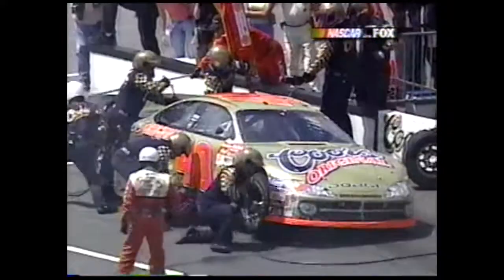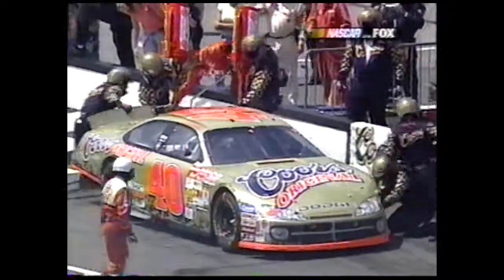Craven, Jeff Burton, Michael Waltrip in and out. Sterling Marlin is in, and Robby Gordon. I'll tell you one thing, that 88 whooped the pit stop on them. About a 14.7 there. When you're hot, you're hot. They're out front leading the race and looking good.